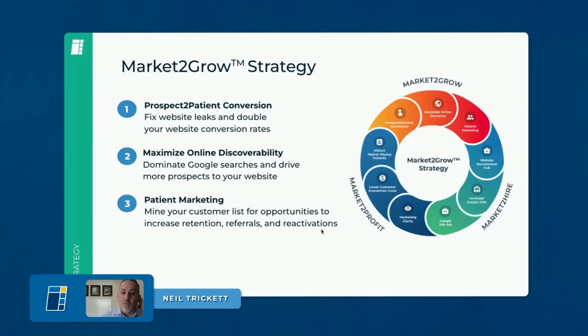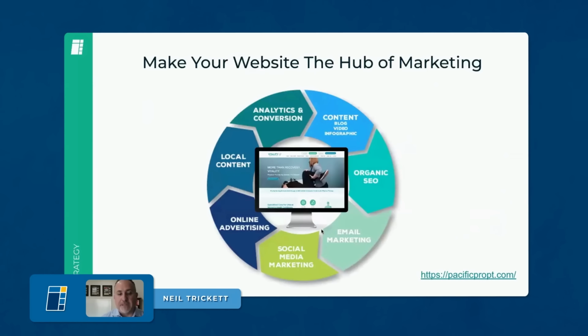Then we want to be able to do more patient marketing, right? So we need to be able to mine our customer list for opportunities to increase retention, referrals, and reactivations. If you look at those amazing brands that have grown like Starbucks, they have amazingly loyal fans. If you realize it, the average Starbucks consumer, their lifetime value is $14,000. That's pretty amazing, right? So there's a lot of power, there's a lot of revenue, there's a lot of help that you can provide within your patient list. Are you marketing effectively to your patient list? And we'll talk about that here today.